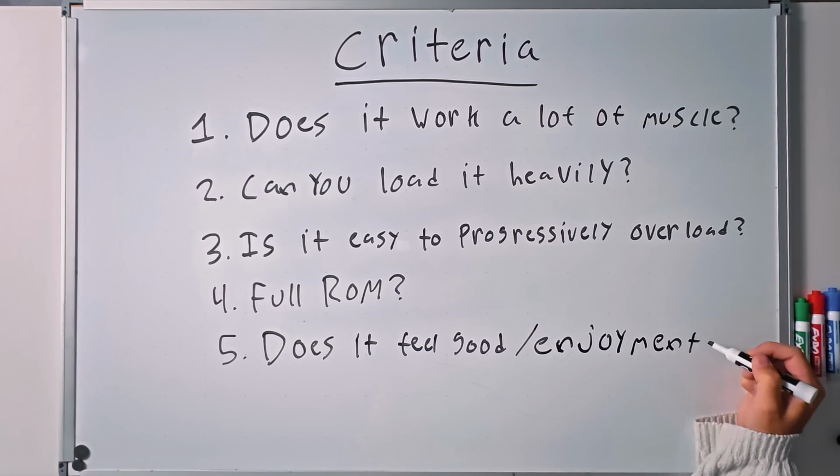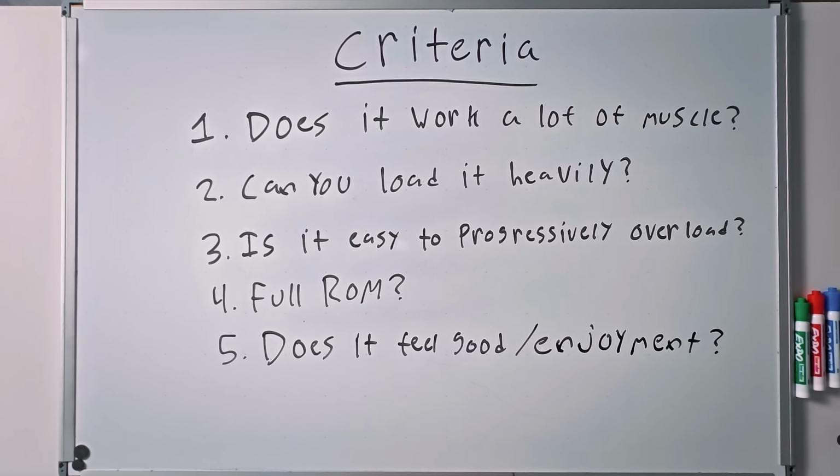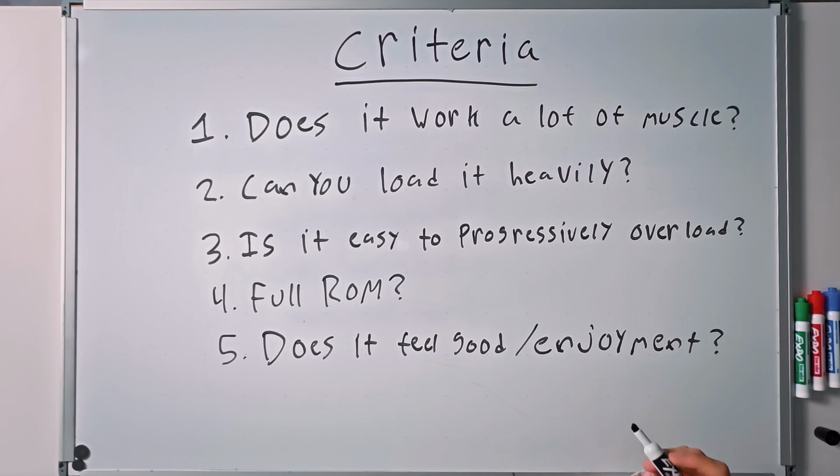Now, the fifth criteria is, does it feel good and do you enjoy it? So you want to pick exercises that feel good on your body, because if they don't feel good on your body, they're probably not well suited to your structure. And you also want to enjoy the exercises that you're doing, because if you don't enjoy the exercises you're doing in the gym, you're going to dread your workouts. And if you dread your workouts, you're probably not going to stay consistent with working out. So it's helpful to pick movements that you actually look forward to doing, because then you're more likely to stay consistent with training. And ultimately, that's the most important ingredient for long-term success.